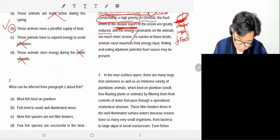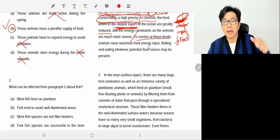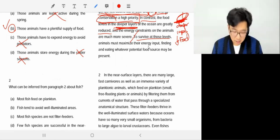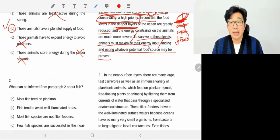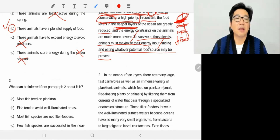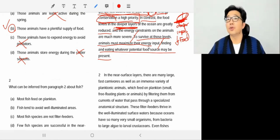Active reading, let's find out. To survive at those levels, animals must maximize their energy input. That's exactly what they mean by trying to get the last calorie out of their diet, paraphrased, and finding and eating whatever potential food source may be present. So they don't know when they're going to eat again. So whenever they find food, they try to consume it.